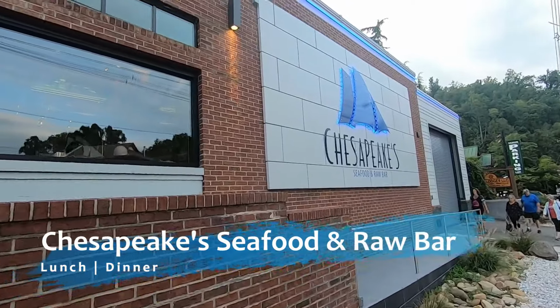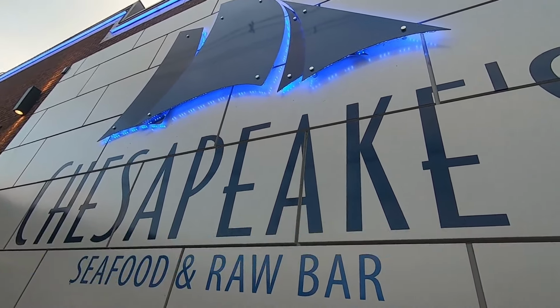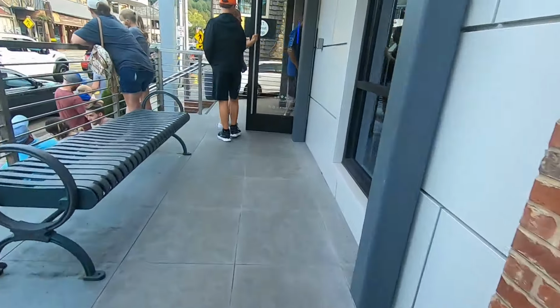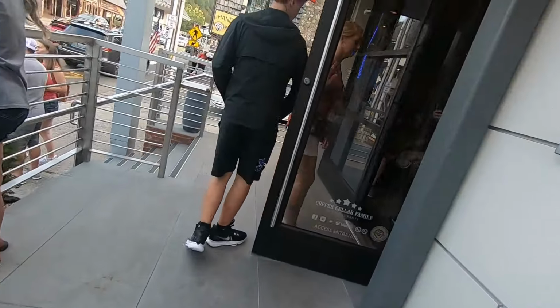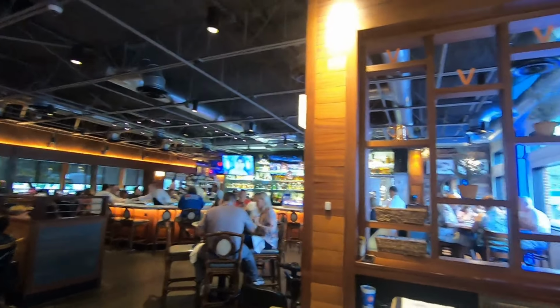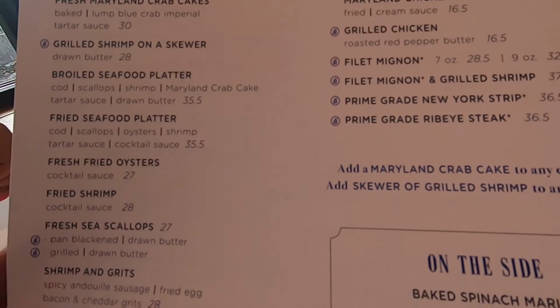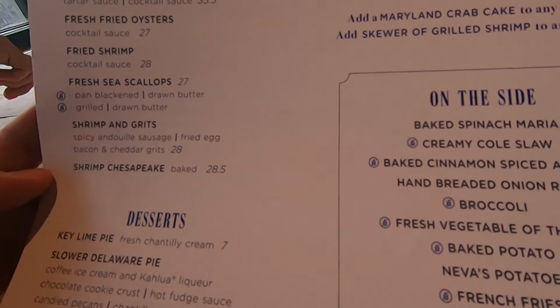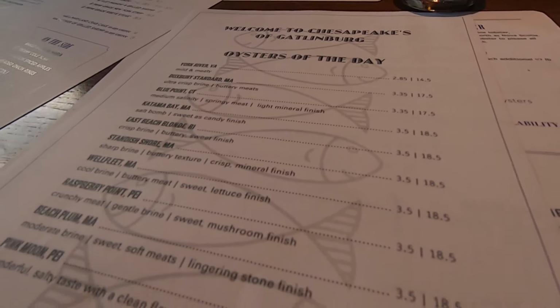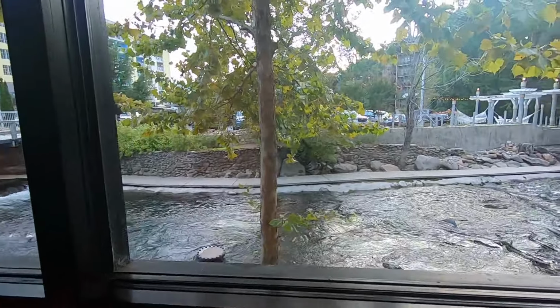Chesapeake Seafood and Raw Bar offers seafood that is flown in daily and pairs it with microbrews, local and international wines, as well as handcrafted cocktails. The atmosphere is notably upscale and nautical, a refreshing far cry from many of the home cooking alternatives in Gatlinburg. And their side items are so exquisite, they just may rival the main courses. This place might be a little upscale for Gatlinburg, but it's got a river.